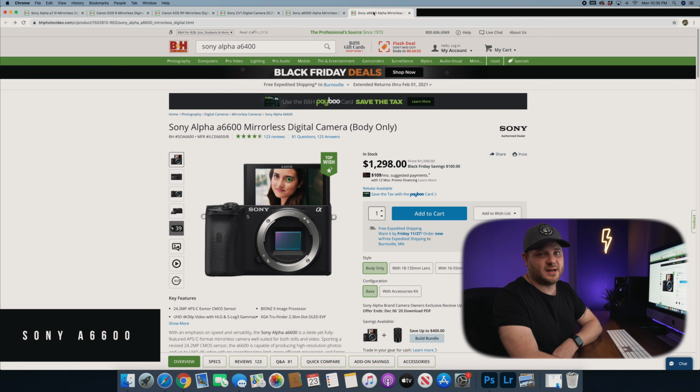And if you've already been in this right now, and this is one that I'd like to pull the trigger on, the A6600 is $100 off, $1,300 price tag, body only. I think this is a good camera to get into. I think if you're in the APS-C style camera body, this is the ultimate version of it. It has the best autofocus. It has the biggest battery. It has a flip screen.